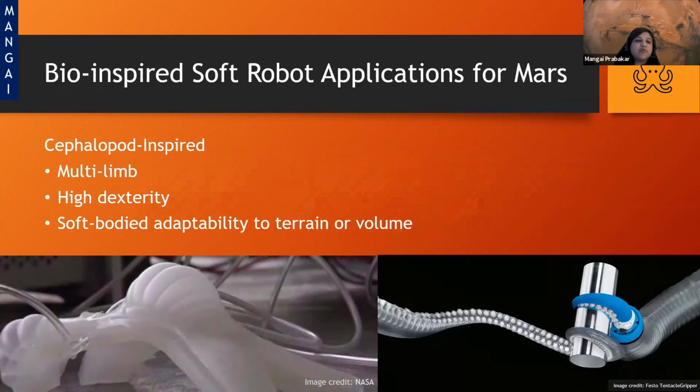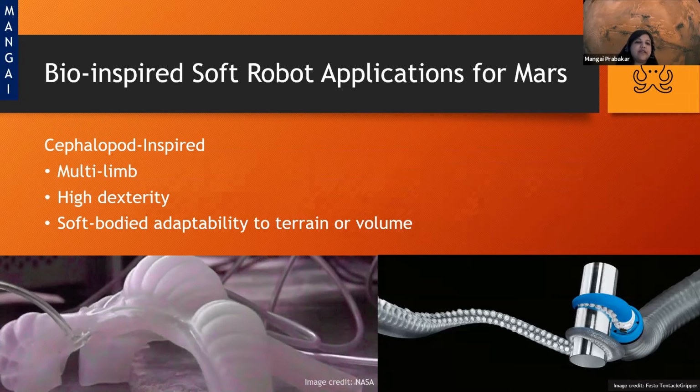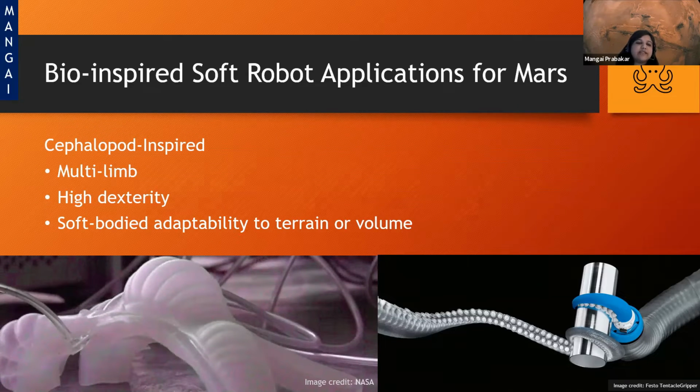So we'll look at the cephalopod case here. The benefits of this design are that it can be multi-limb, and it can traverse difficult and off-nominal terrain. It also allows high dexterity. If we include any tactile grip sensors, it can also climb up or down, whether it's inside a lava tube or a cave structure that's deep underground.